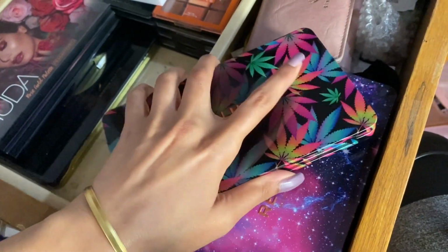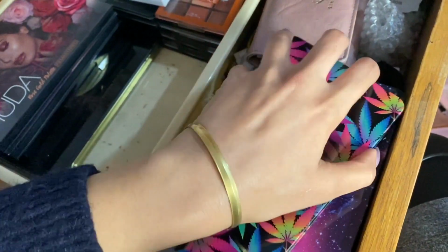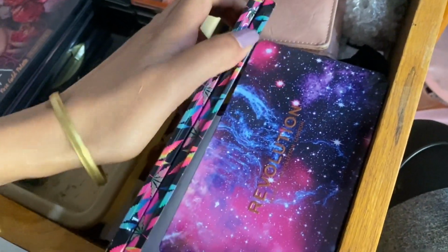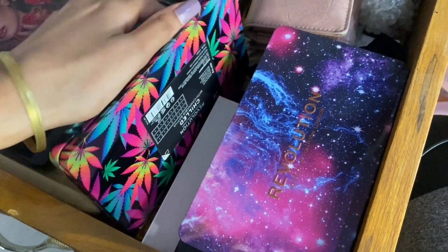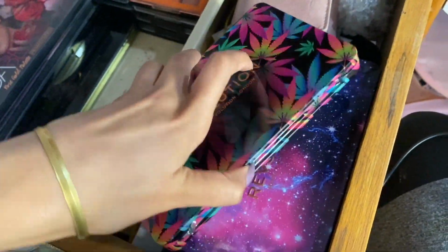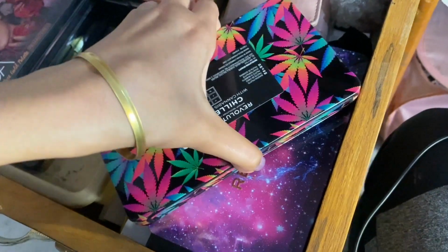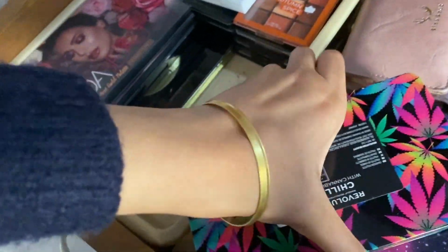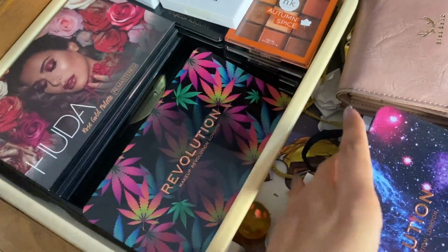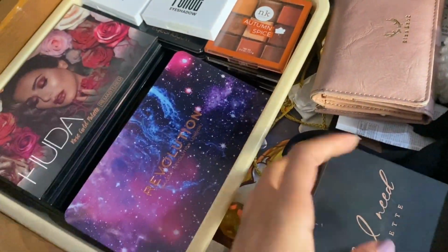The time when I was obsessed with green color. I don't know why. I am a white person, but okay, it's not opening up. Let me just. It's a struggle to film and open it at the same time. Okay, it's not opening up. Leave it. It's a beautiful palette, by the way. Okay, so these are the three palettes.